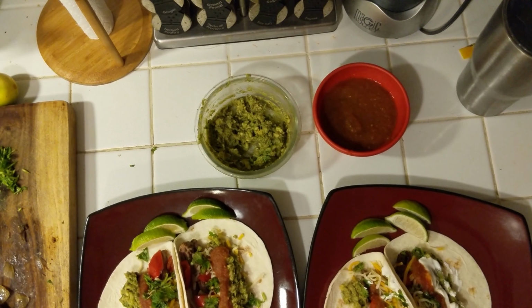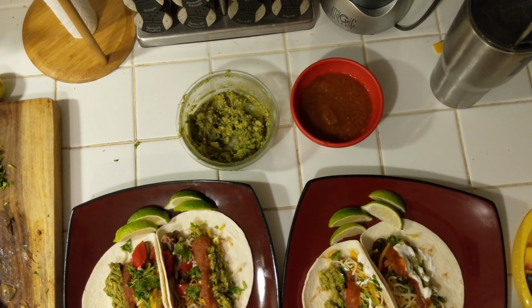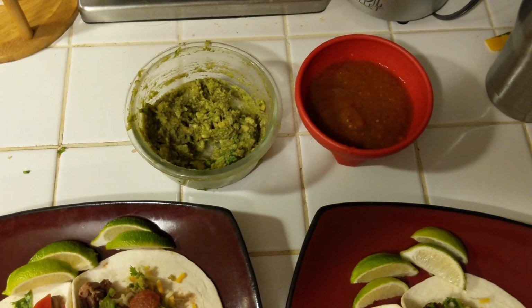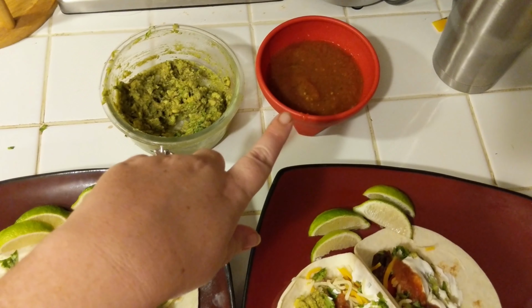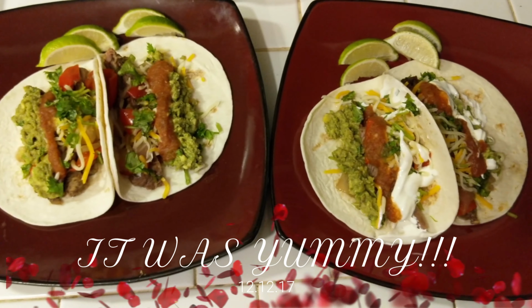So I just put it in some tortillas and I cut up some limes for us, and I made some homemade guacamole. And my guacamole, look at it, it's so chunky because my avocados were really ripe, so I mushed it the best I could. And I made some homemade salsa too. And I put that on our fajitas with our fajita meat, and it's going to be so good.